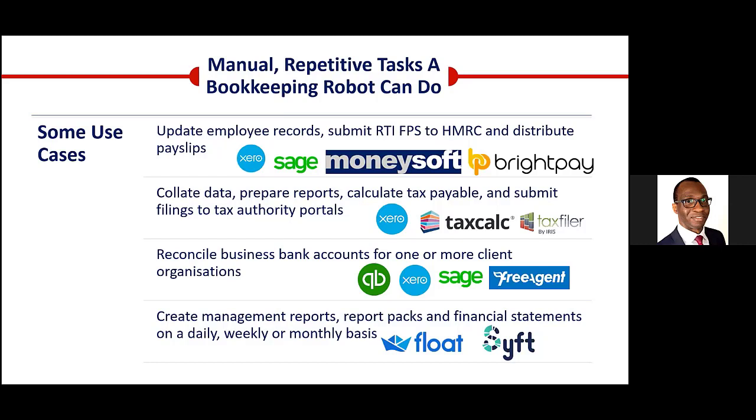It will be filing, updating employee records, and then submitting RTI-FPS to HMRC, distributing payslips, downloading or distributing P30s, as the case may be in Sage, Moneysoft, and all the rest. In some cases, it could be journal entries. It could be preparing reports. Now, really and truly, anything that has a structured approach to delivering it or completing the task, a software robot can be programmed or built that can do that task, and help their human colleagues, right?